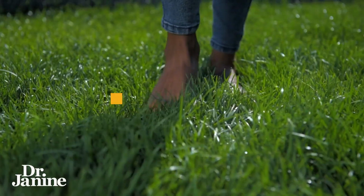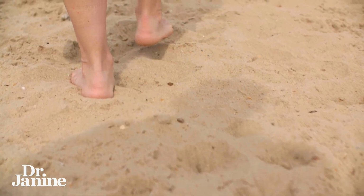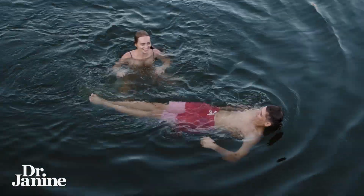Okay, tip number 4 for motion sickness is to practice grounding. So what is this? Or earthing, it's also called. That means taking off your socks and your shoes, getting connected with the earth. The other places that you can ground is to go swimming in the ocean, in a large body of water, in a river, in a stream.